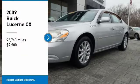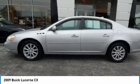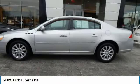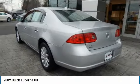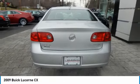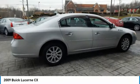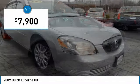Make a great choice today with the 2009 Lucerne. This large front-wheel drive sedan is a quiet and refined cruiser. It comes with soft suspension, which results in a plush, absorbent ride. It is contemporary in appearance and available with all modern-day features and is priced below $10,000.